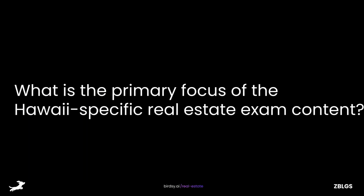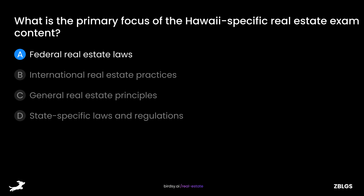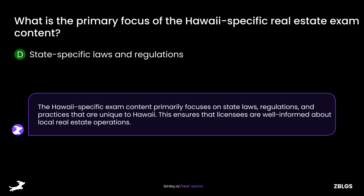What is the primary focus of the Hawaii-specific real estate exam content? Is it A, federal real estate laws, B, international real estate practices, C, general real estate principles, or D, state-specific laws and regulations? The answer is D, state-specific laws and regulations. The Hawaii-specific exam content primarily focuses on state laws, regulations, and practices that are unique to Hawaii. This ensures that licensees are well informed about local real estate operations.